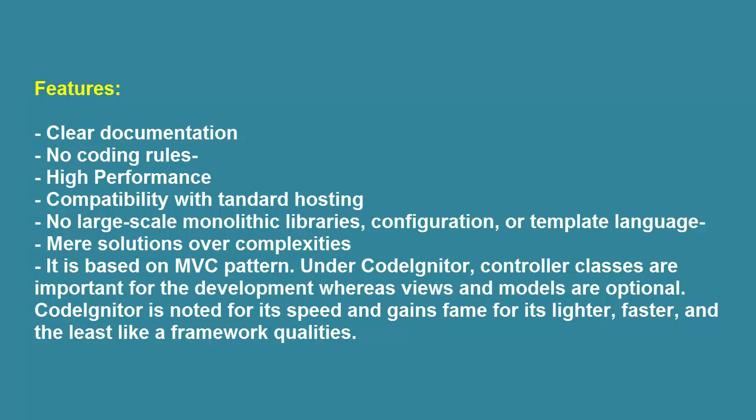Simple solutions over complexities. It is based on the MVC pattern. Under CodeIgniter, controller classes are important for development whereas views and models are optional. CodeIgniter is noted for its speed and gains fame for its lighter, faster, and least like a framework qualities.